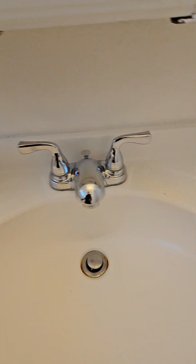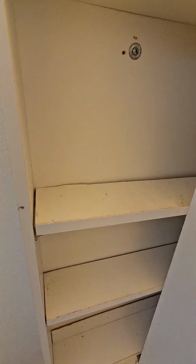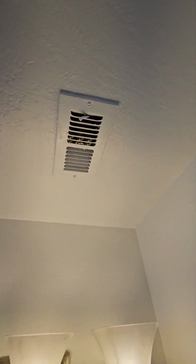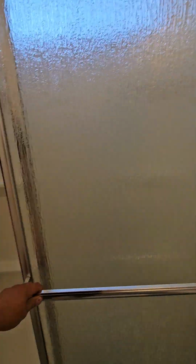A little bit of staining on the vanity there, on the drain area. Mirror looks good, a little older, worn on the cabinet inside. A little bit of staining there. Lights look good. That looks fine. Shower door looks good. A little bit of a stain on that side.